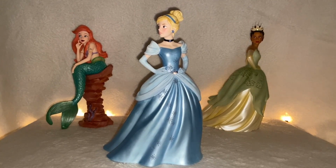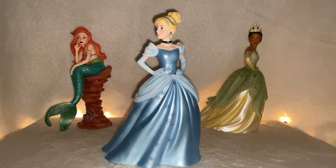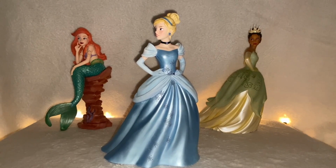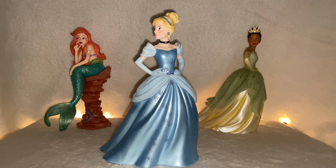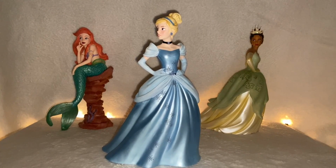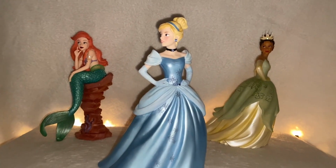And they're supposed to look more as they would look in real life as opposed to their cartoon characters from their movies. And per the description on the Enesco website online, they're supposed to have more of an empowering and sophisticated look, and the paint is supposed to have more of a satin-like smooth finish. So let's go ahead and zoom in.